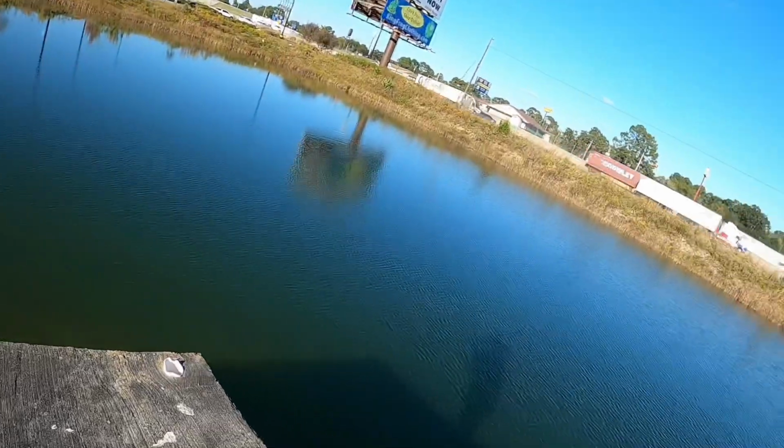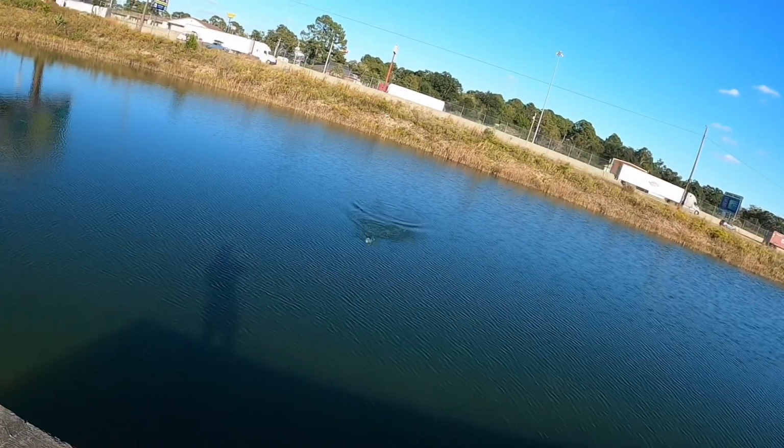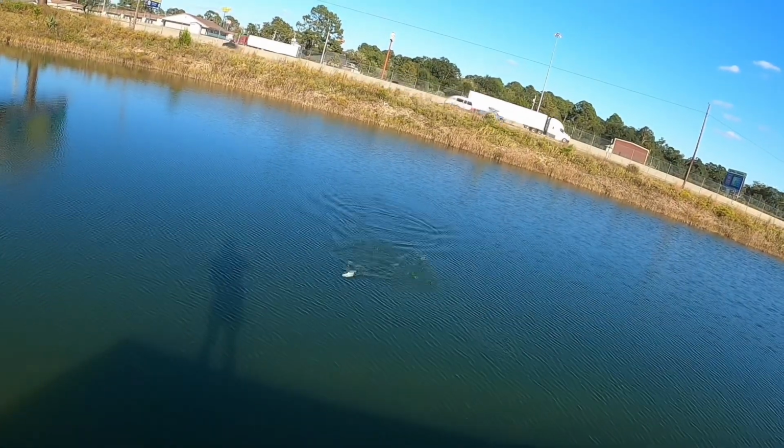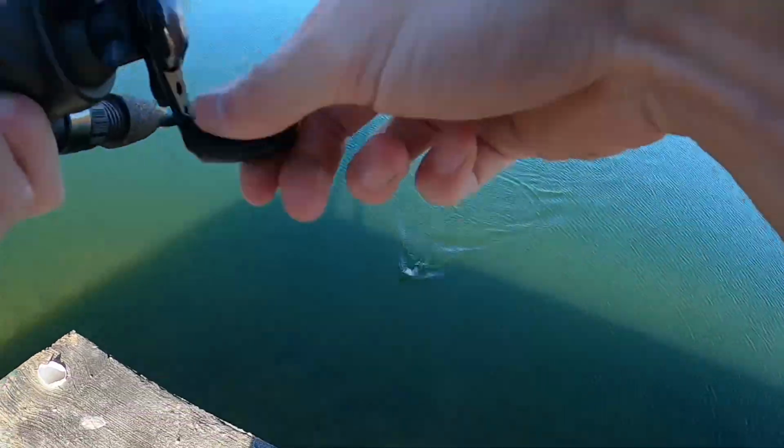Oh, I got a fish. Yes, that's crazy. I got honked at. I guess that guy was honking at me. He honked right whenever he passed me and then I got bit.